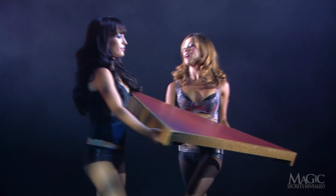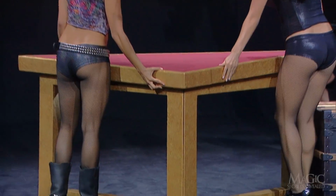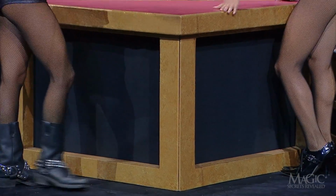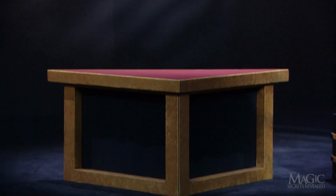When the girls place the triangular top on the frame, the pressure trips the spring-loaded catches and the black shades are released. The audience believes that they can still see through the frame, but they are really looking at the shades. The key is the black backdrop that matches the black shades.